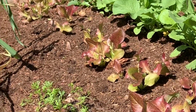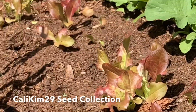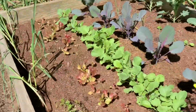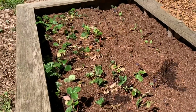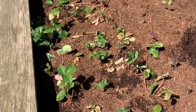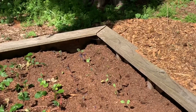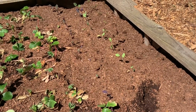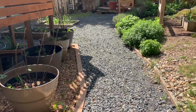So this is a beautiful lettuce variety here. This is from Calicum's seed collection. I love this variety of lettuce. And some more garlic on the border here. One last garden box with some strawberries that I relocated about a couple of weeks ago. Some scarlet kale and another kale variety in there that the squirrels are digging up again. So poor seedlings. So that sums it up, guys.